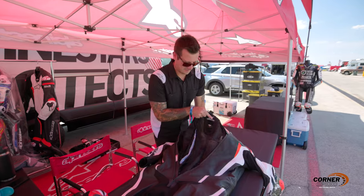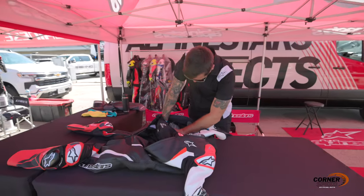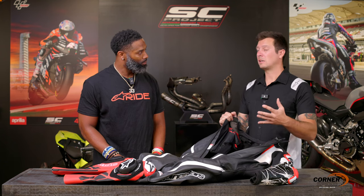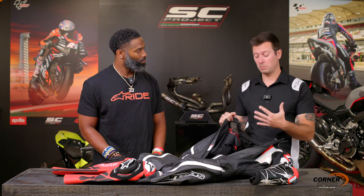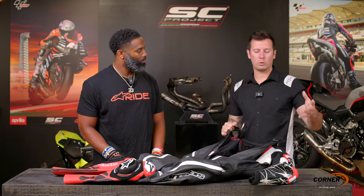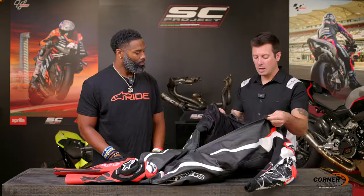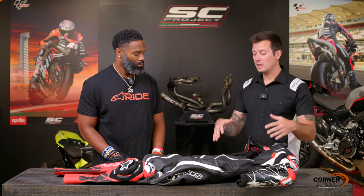One of the unique features about this suit specifically is that it's the closest that somebody off the street can get to a MotoGP level suit. Those guys have their airbag systems built into the suit, integrated behind the liner, so that everything goes on in one piece. It's a lot more comfortable, you don't have to wear the base layer with it either, and it just looks like a regular suit. That is one of the unique features of this Racing Absolute V2, that you can integrate your Tech Air 10 system behind the liner.